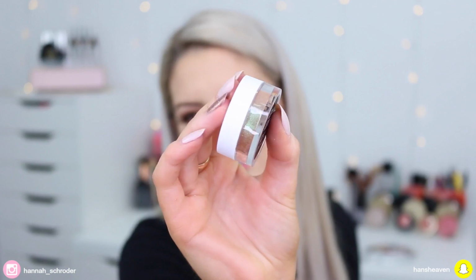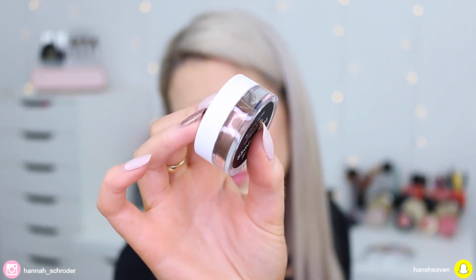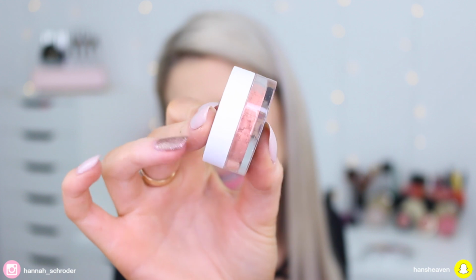Then I have Abracadabra. Oh, that's sick. So this is a glitter and this is another one that's like rainbow. I wonder if the camera is actually picking that up. That looks so cool. So that's a glitter. Then we have two other loose shimmers. One is in the shade Transpose, which is a really nice brown shade. And then we have Bedazzle. Yes, girl. And it's like a peach color. How nice is that color? And they're both loose shimmers, those two.